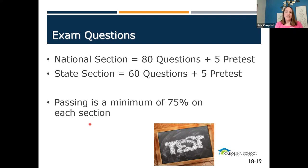They did increase the state. It was 40 questions and now it's 60. And quite frankly, they did it for you guys because now you can miss more. The way it's weighted, you can get more wrong now because you have more chance. So I think this is good for you guys. And I think they also increased it because the state specific section is so important.